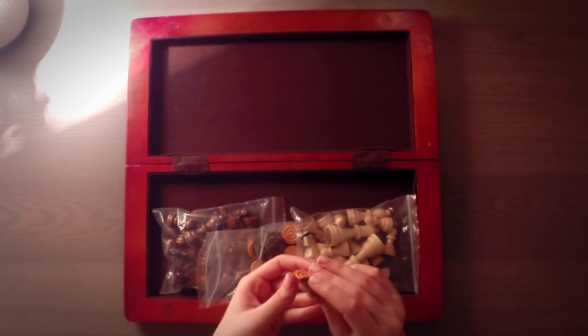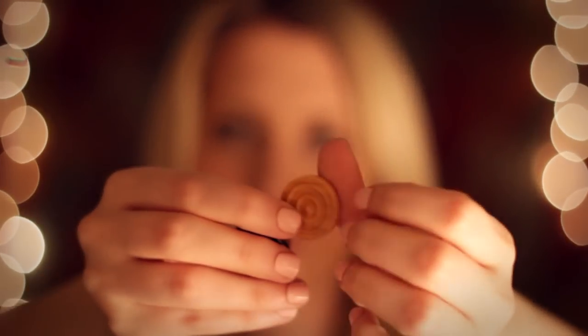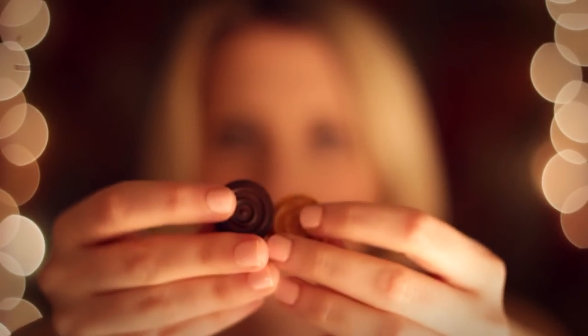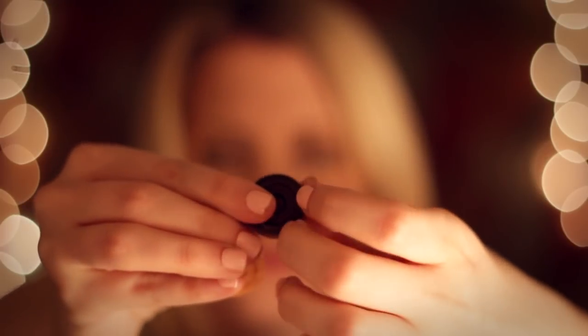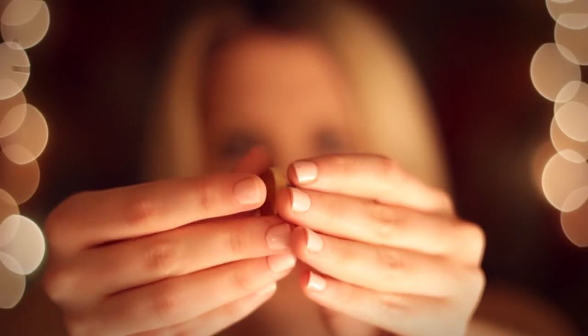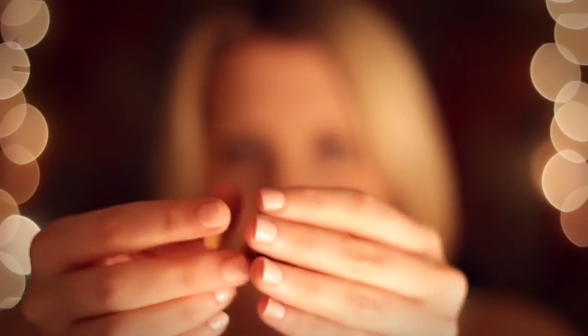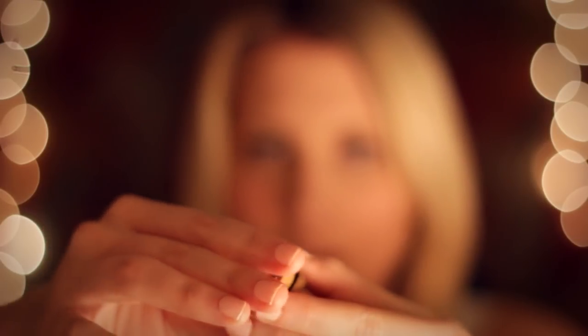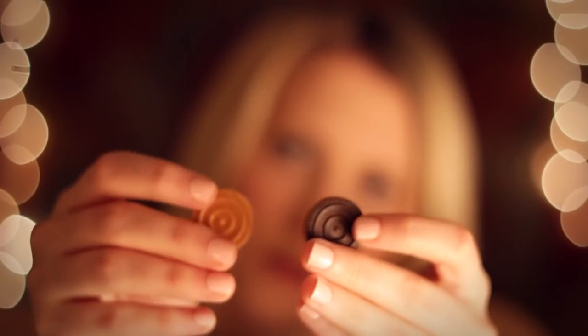These little pieces, up close, to me they kind of look like cookies. Little tiny ones. Could just be because I'm hungry. These look like little vanilla and chocolate cookies.